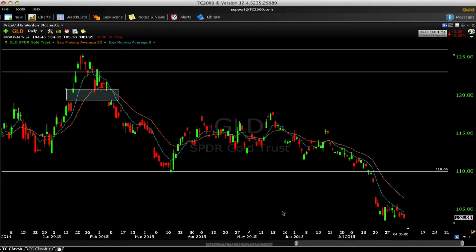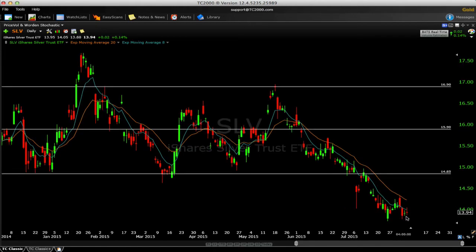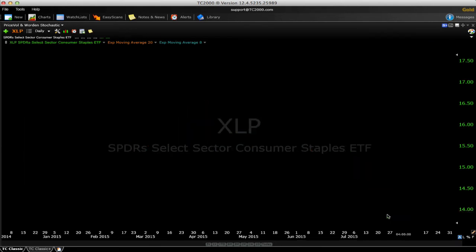Metals, gold continues to slide today, down a little bit, heading back to these lows here. Looks like a fairly actionable short setting back up in gold again. And then silver, similar situation, not as tight and clean, but still near the lows and still feeling some pressure overall.